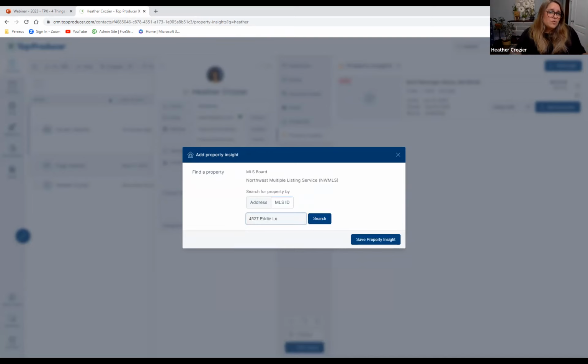Once you've started showing them a couple properties, or even before showing them, you just know what they're looking for, you can even go through and find them a couple properties and add them to this list. So eventually you're going to have the ones that you've shown them, ones that they are interested or not interested in, and eventually ones that they've put an offer in. Hopefully the offer wasn't rejected, but that is also an option.